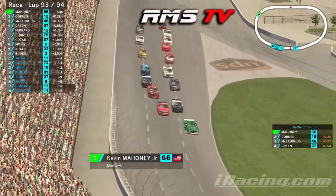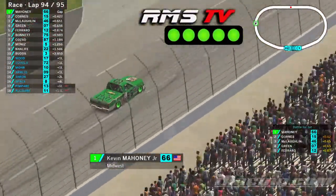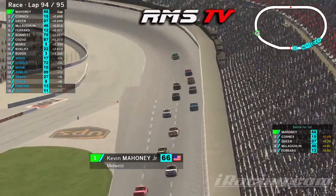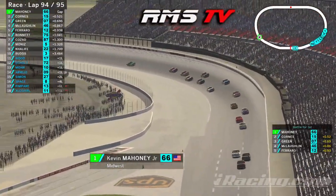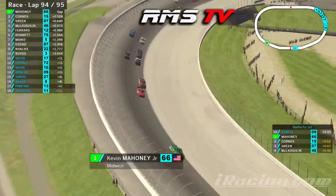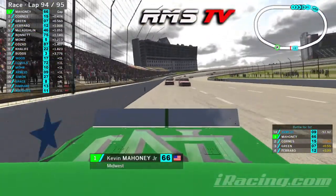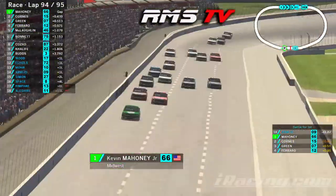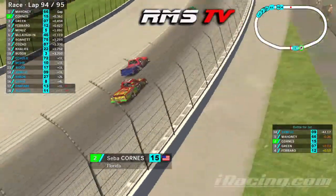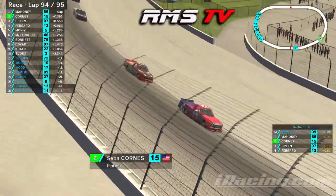And Mahoney, he drops the hammer. Boy, you could see McLaughlin get a little bit of wheel spin there, trying to get a good start. Mahoney, boy, he just really, like I said, he has just been super on those restarts, and he has just really cranked it open. Now it's going to be the question, can they catch him? Here comes Seba Corns. Boy, and there's A.J. Green on the outside, taking a look at that 15.